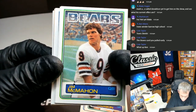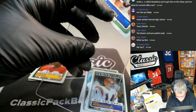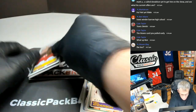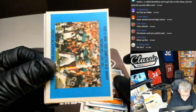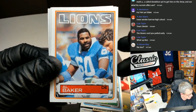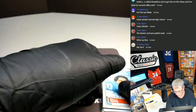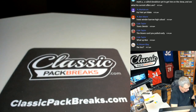Jim McMahon. Is that a rookie? I think that might be. Jim McMahon rookie card. See, we're getting there, guys. We can pick them out even when we find them. I think Bosworth is up there. '88 rookie with Bo. John Jefferson. Dennis Harrison. Al Baker. Dorney, Deacon, Billy Sims, there he is. Just watched a little something about him last night on TV, I think, actually. The other BS from Detroit, Billy Sims.